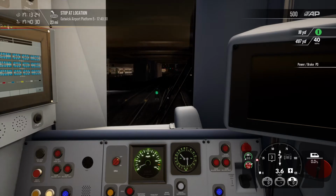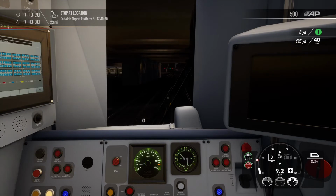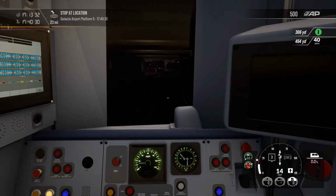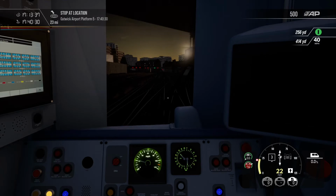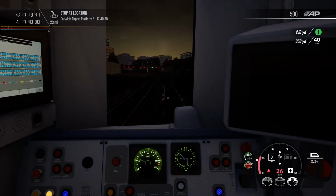Well, Brighton, but no promises that I'm going to take you to Brighton today, but definitely Gatwick Airport, where we should arrive when it's relatively dark, as you can see. It is autumn, it is rush hour, it is the Brighton mainline.